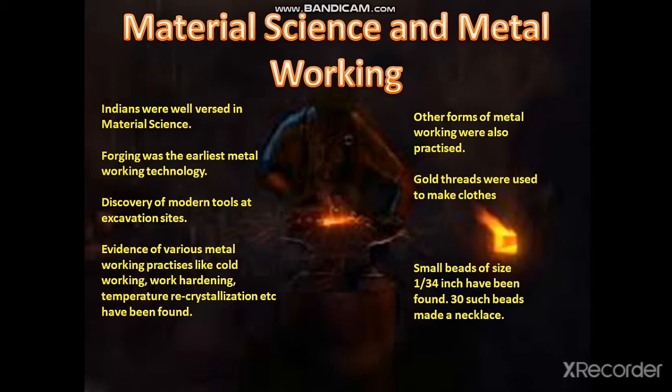Evidence of practices like temperature recrystallization, cold working, and work hardening have been found by metallographic examination of various samples. Plastic deformation, annealing, grain growth, twinning of grains, have also been identified in many samples. Other forms of metalworking like drilling, drawing, polishing were also practiced and mostly by the jewelers of ancient times. The clothes were made of gold threads and ancient artisans have shown great skill in gold coin making.